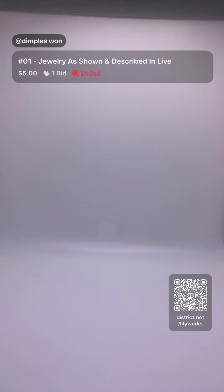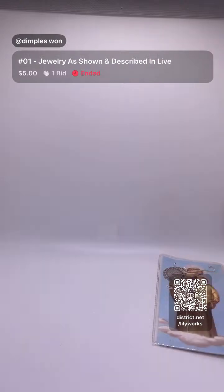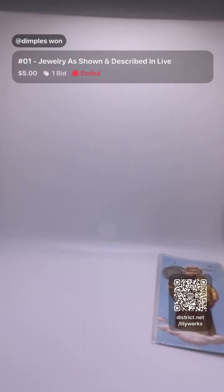So let's see here what else we have. If you guys like any of that, what we'll do is we'll just put it here in the light box so that it gives you something to focus on other than this plain white background.